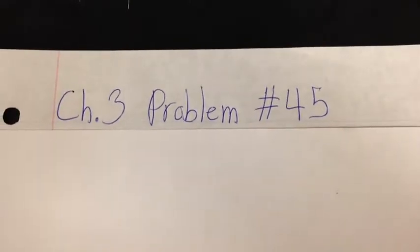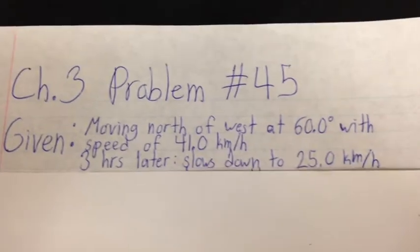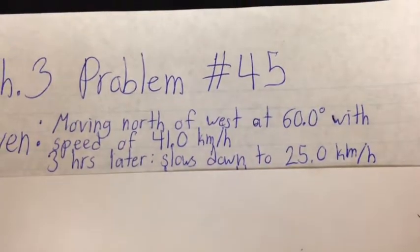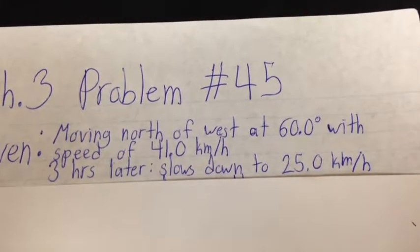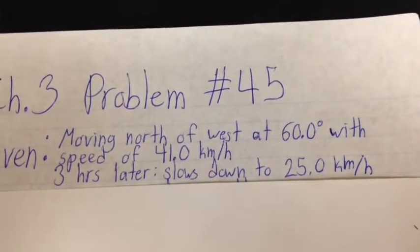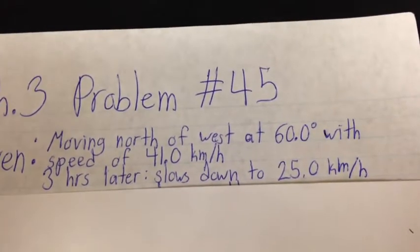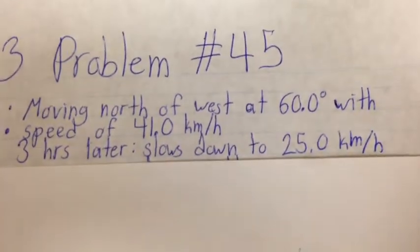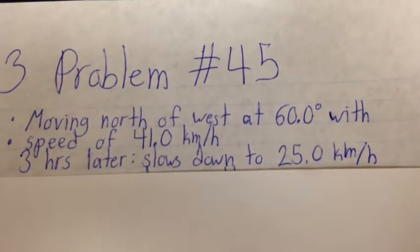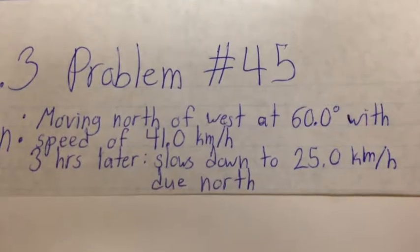Chapter 3, Problem number 45. Our givens were: the hurricane is moving north of west at 60.0 degrees with the speed of 41.0 kilometers per hour. 3 hours later, the hurricane then slows down to 25.0 kilometers per hour and heads due north.